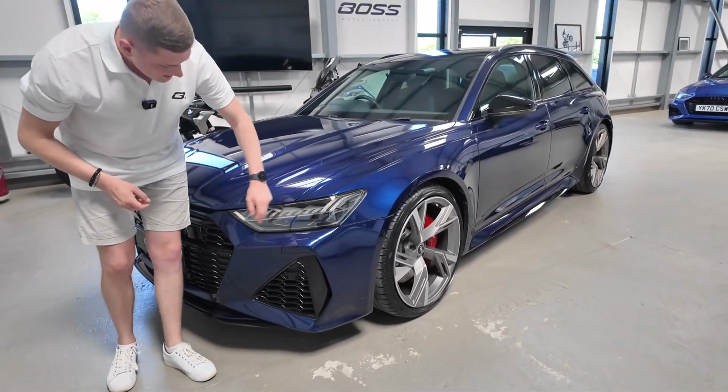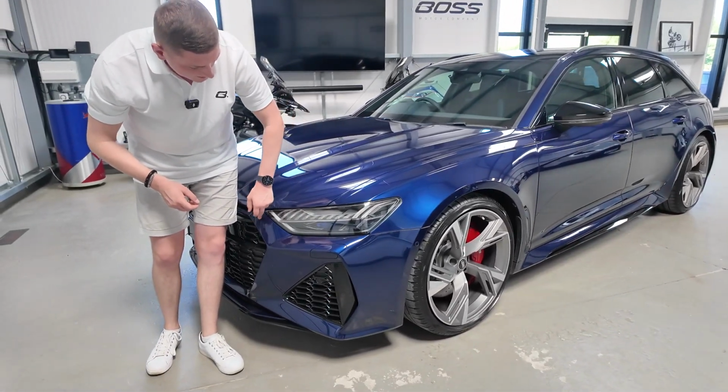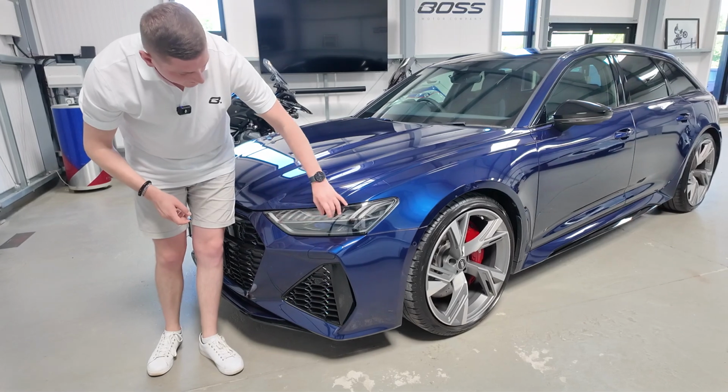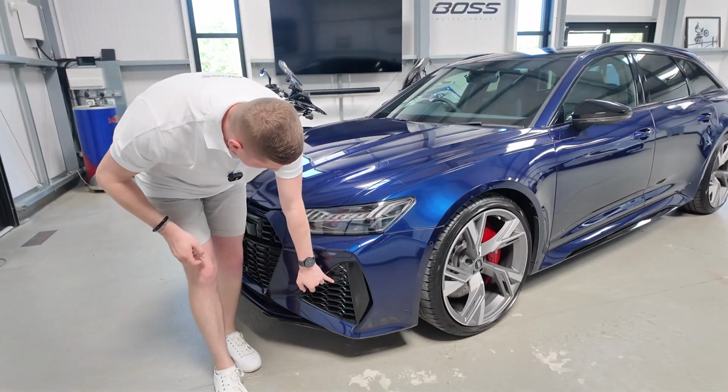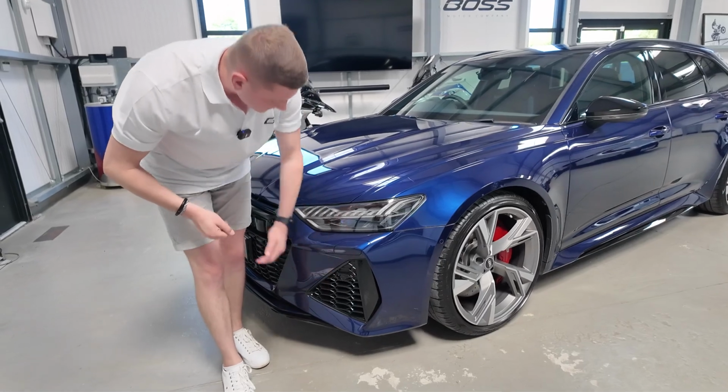Matrix LED headlights with the very cool daytime running lights, and when you unlock the car they do a bit of illumination, which is very cool as well. And then again gloss black down here where the parking sensors are hidden in the front grills.